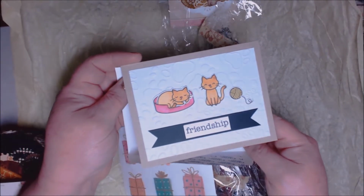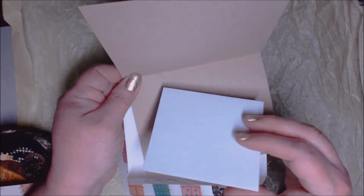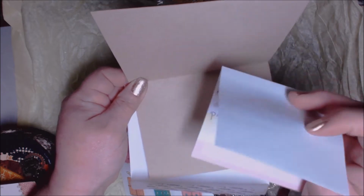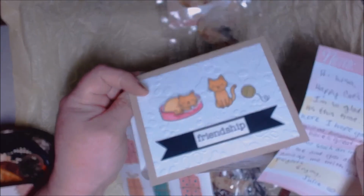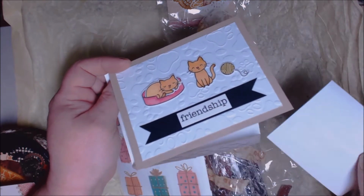But I thought this was just the cutest little card, and I like how she put her note to me inside, and that way I can reuse the card. Sometimes we see these cute little cards that they send us and we'll keep them forever, but in this case, you can send it off to another friend. And she sent me a really sweet, darling message.